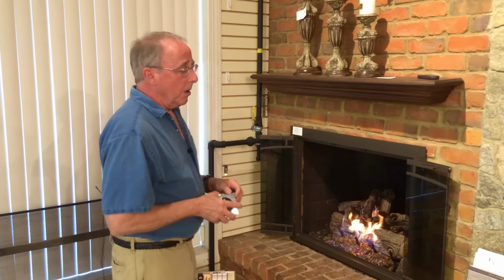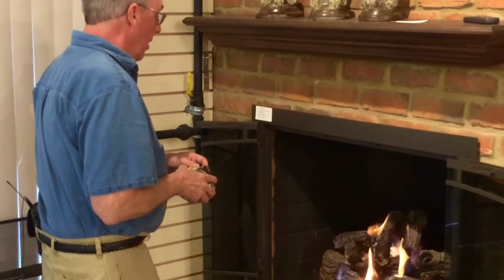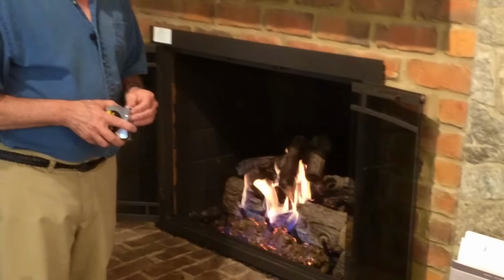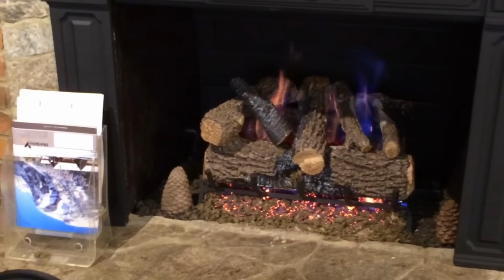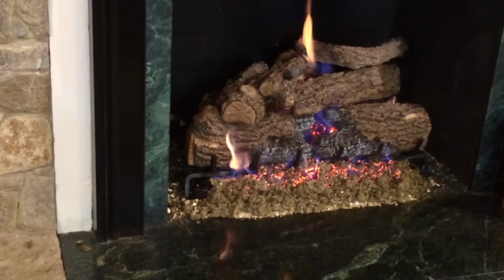Now, the vented logs are the beautiful logs. Big, full flames, big, full color. You'll see a lot of yellow, you'll see a lot of orange, you'll see big ember beds. These are the sets that people buy largely for aesthetics.